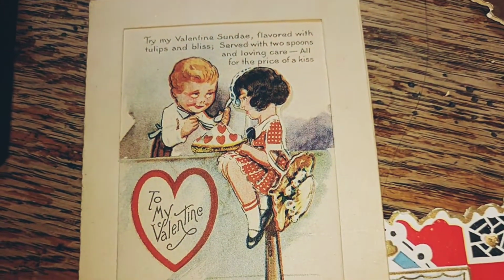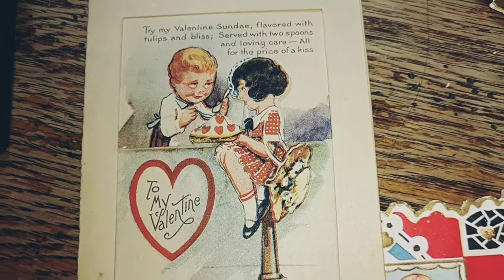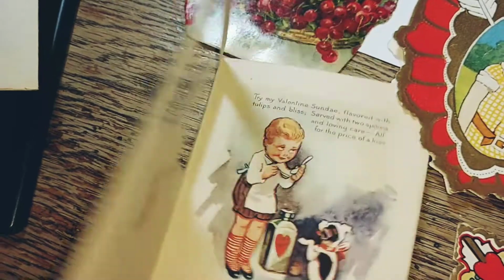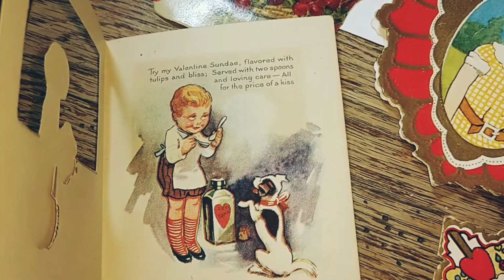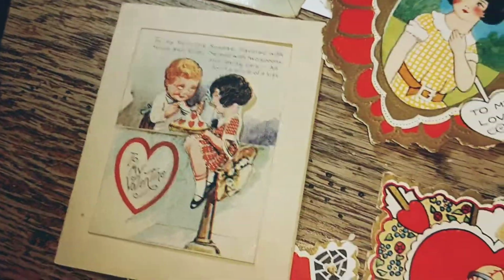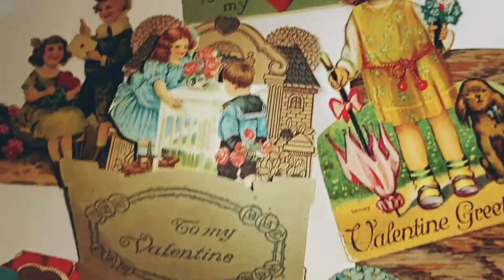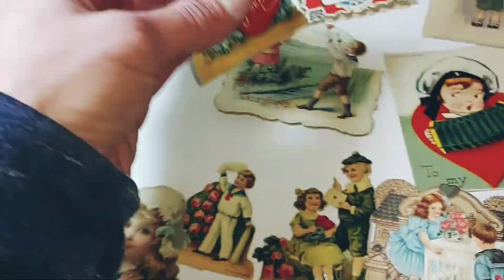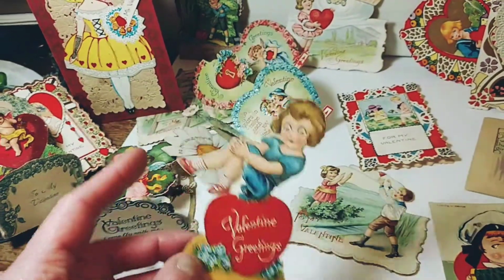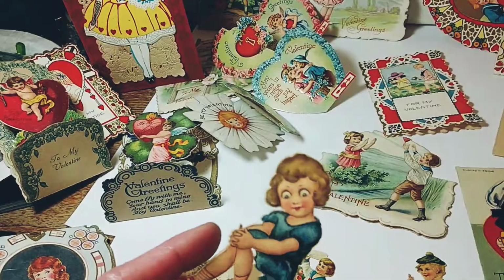This is another favorite of mine. You can read it there. And then when you open it, you can get it. Sorry. Okay, here's this. Aww. I like it. Here's another one. They don't make them like these anymore. It's like there's a little pin here and she pivots.